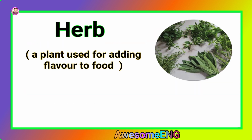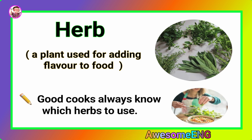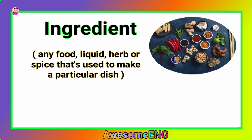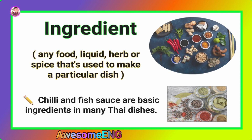Herb means a plant used for adding flavor to food. Good cooks always know which herbs to use. Ingredient. Ingredient means any food, liquid, herb, or spice that's used to make a particular dish. Chili and fish sauce are basic ingredients in many Thai dishes.